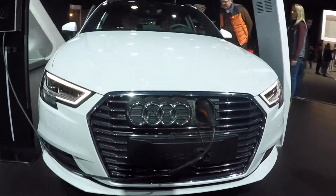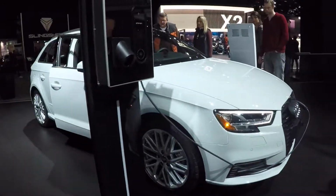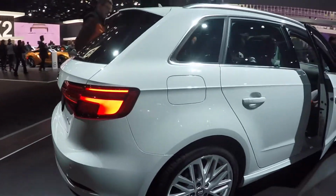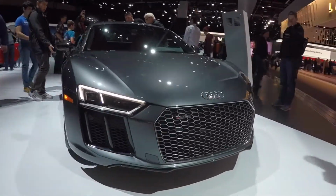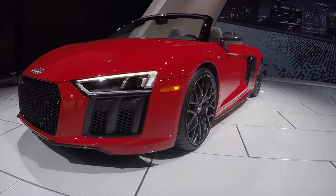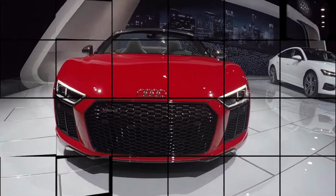Then we looked at the A3 Sportback e-tron. This is a plug-in hybrid featuring a 1.4 liter turbocharged petrol engine, but the real power comes from the 102 horsepower electric motor. This one is the V10 Plus. It's the 5.2 liter producing 610 horsepower. Then we have the convertible Spider, which is only the 540 horsepower version.